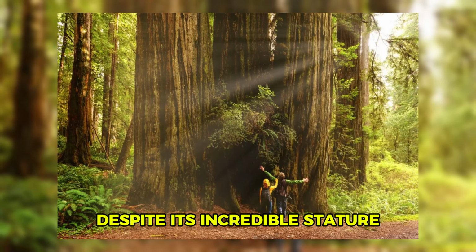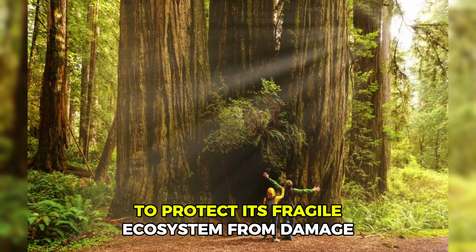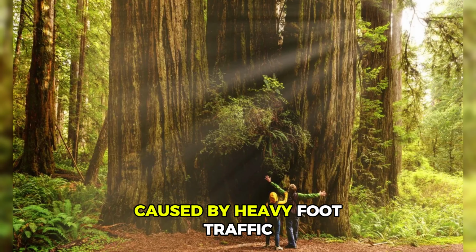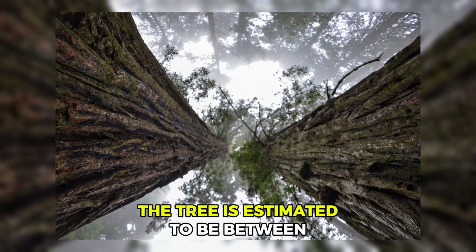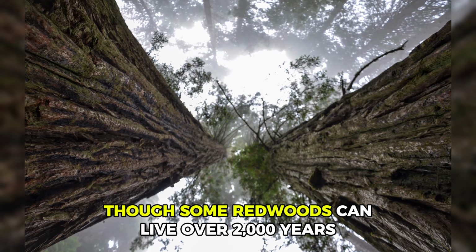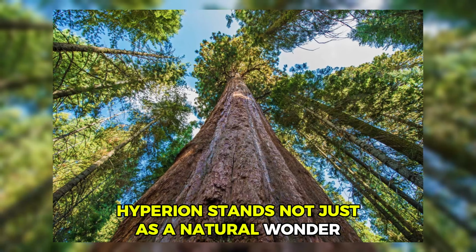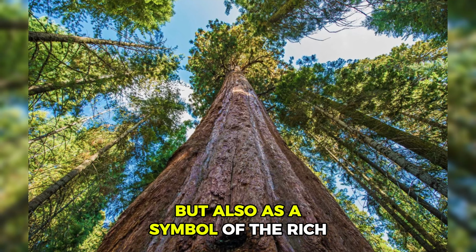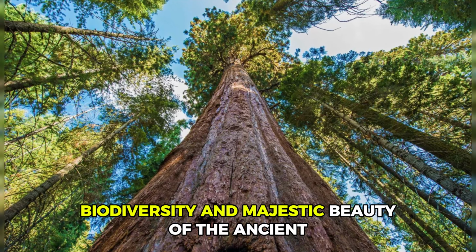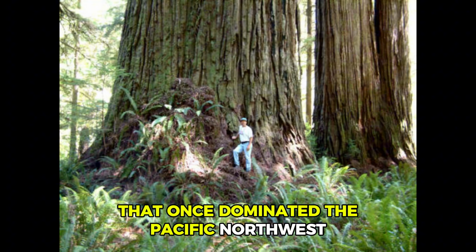Despite its incredible stature, the exact location of Hyperion is kept secret to protect its fragile ecosystem from damage caused by heavy foot traffic. The tree is estimated to be between 600 and 800 years old, though some redwoods can live over 2,000 years. Hyperion stands not just as a natural wonder, but also as a symbol of the rich biodiversity and majestic beauty of the ancient redwood forests that once dominated the Pacific Northwest.